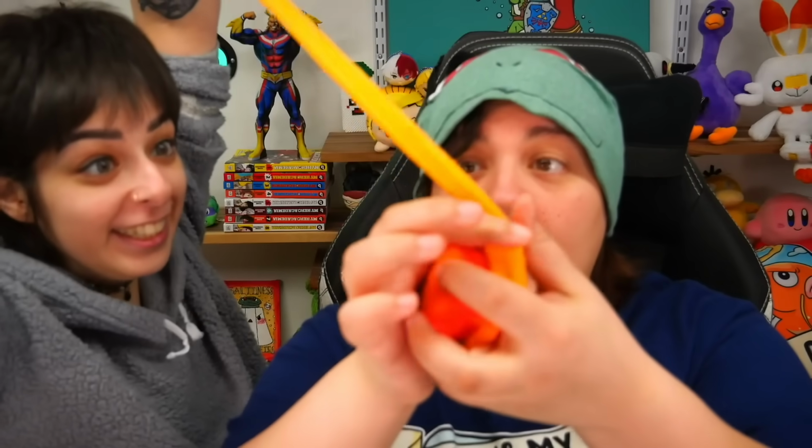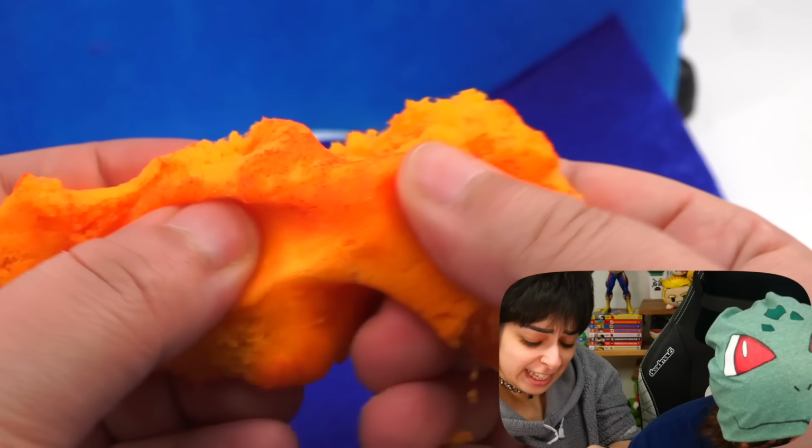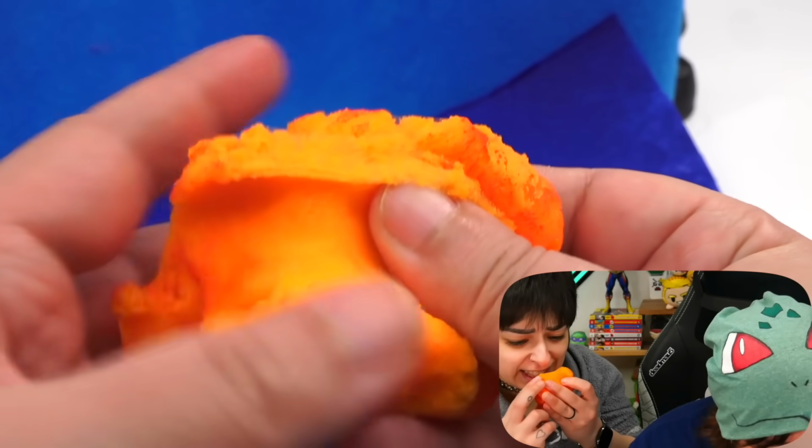Oh, yeah, same texture. Oh, that came out. Okay, halfsies. It's like Cheerios. Holy crap. Okay, no, you take this. So as you can see here, we have two different colors. We have an orange and a red, which is very similar to that of Cheetos.